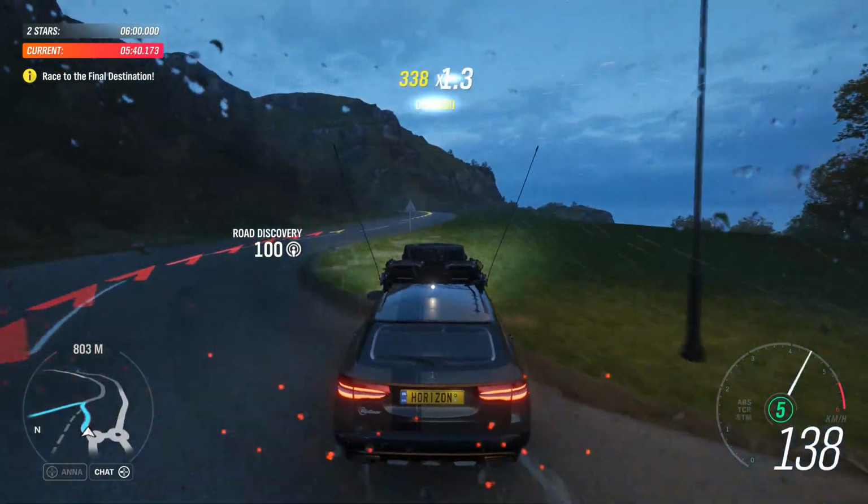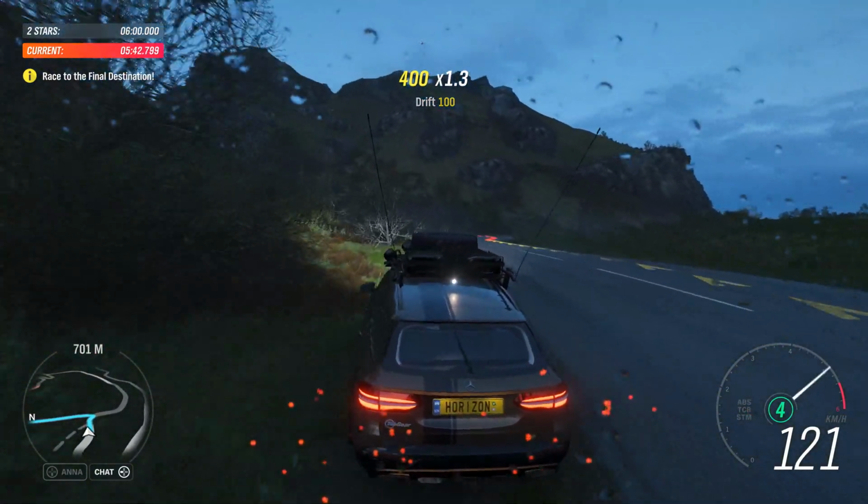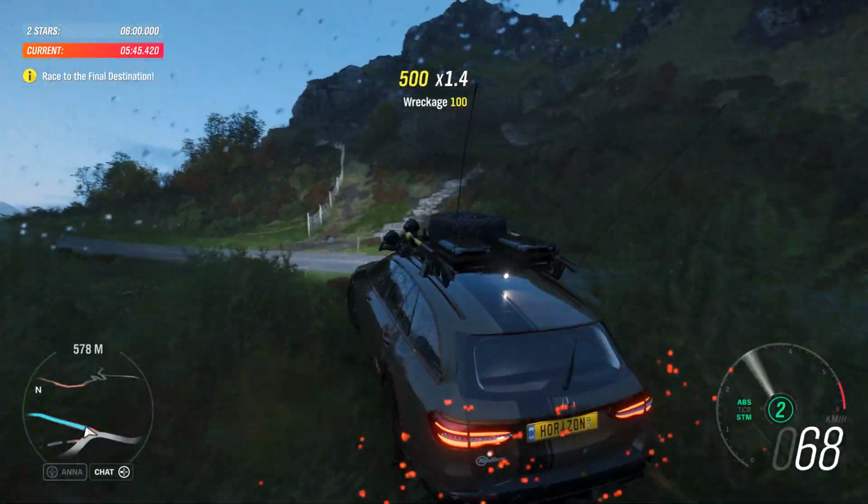On to the final stretch now. Just the small matter of getting up Arthur's seat. The clock's ticking, so better step on it, Stiggy.